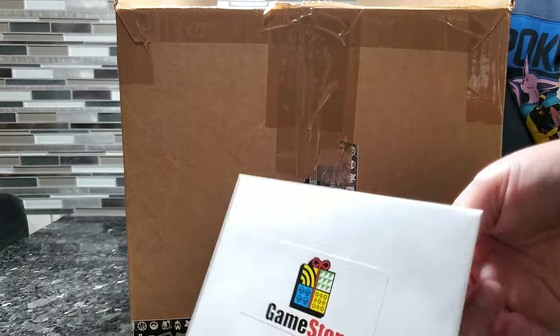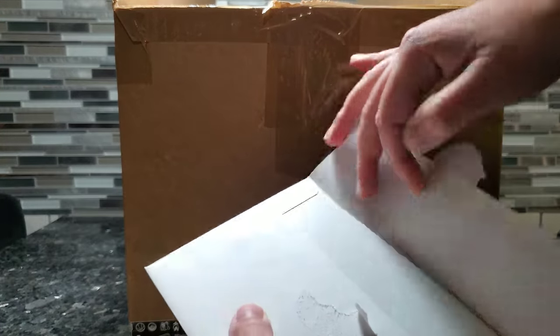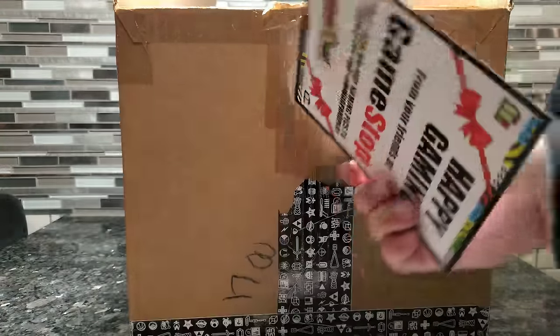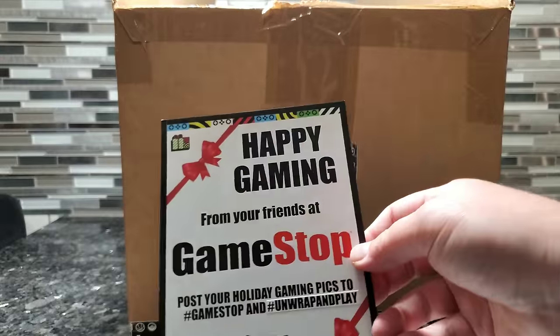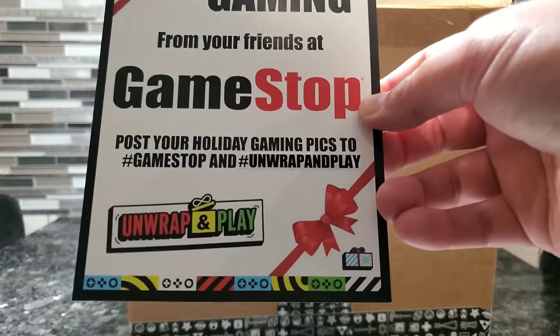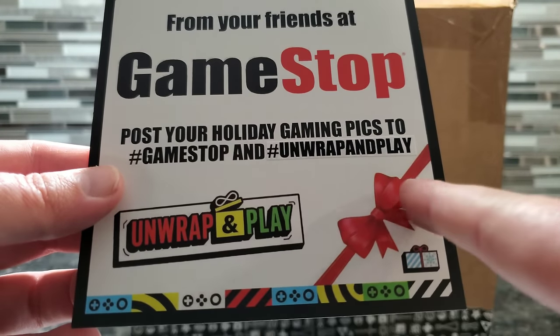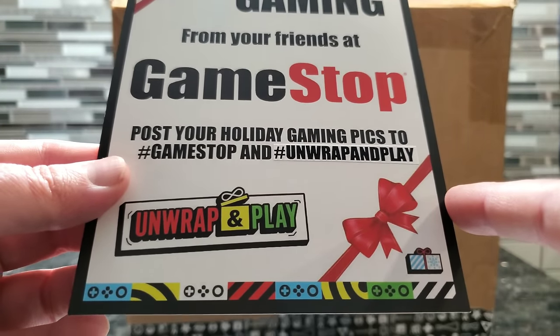So it came with, this is like last time. Remember last time they sent us a Christmas present? Mm-hmm. Oh, let's see the cards. Oh, there we go. Happy gaming from your friends at GameStop. So post anything you want that you've gotten from like holiday gifts from GameStop. Go ahead and put hashtag GameStop and hashtag unwrap and play.